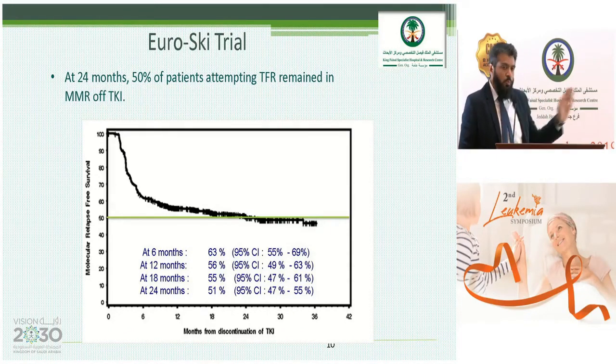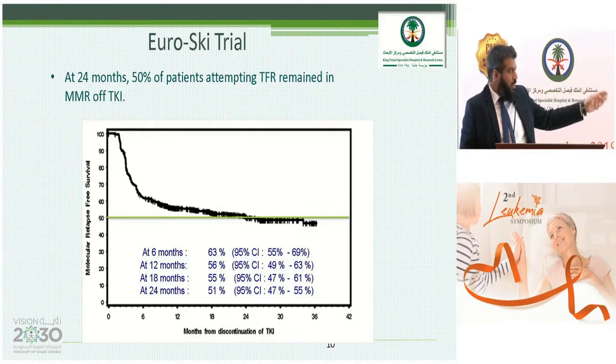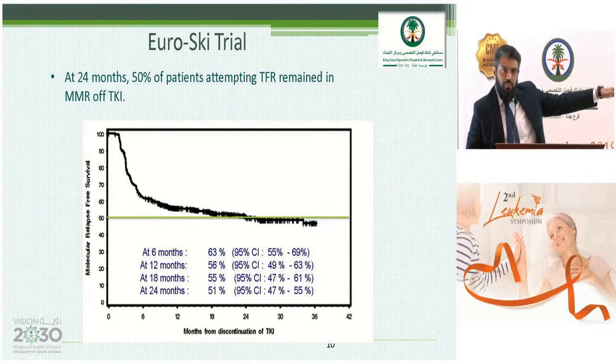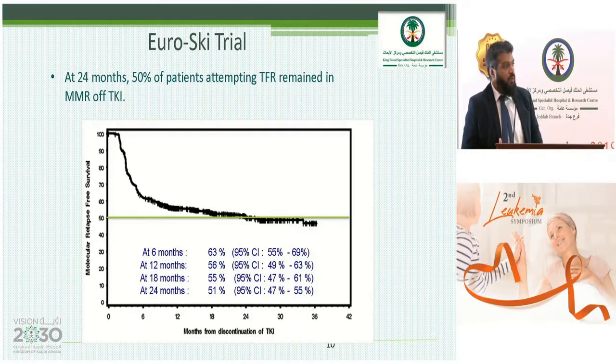And in most of these trials, as you know, when they are destined to relapse, they relapse in the first 6 months. So the big drop is when you stop the drug; within the first 6 months, if they are going to relapse, they will immediately relapse. And then there is a drop as time progresses, but not as steep. So maybe we don't have to have such stringent criteria in trying to attempt a TFR.